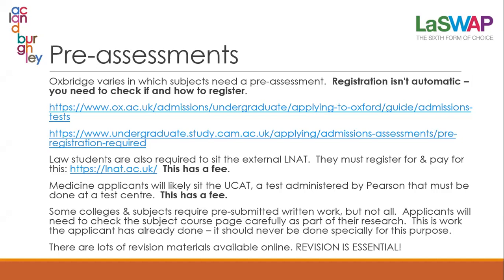Some colleges and subjects need pre-submitted written work handed in. Again, just check and see if that is a requirement. That should not be something that the applicant does specially. It should always be something they've already done. So if they've done a piece of coursework, NEA or something like that, then that is the best thing to be submitted. The best people to talk to about that are the subject teachers of the subject that's linked to the one they're applying for.